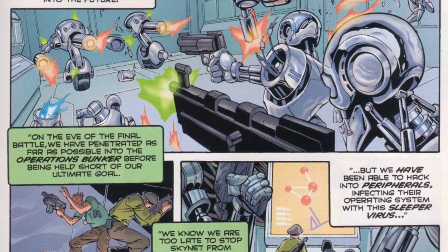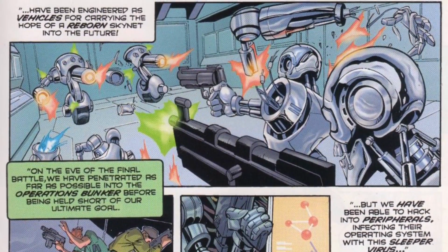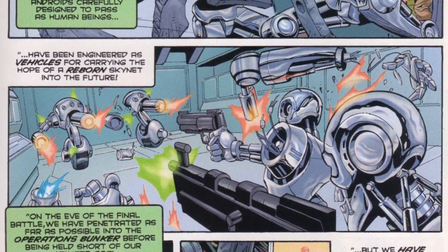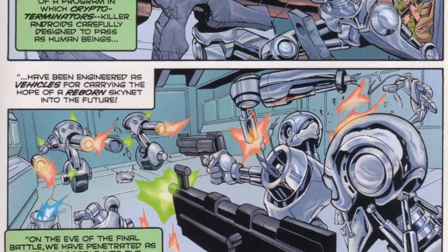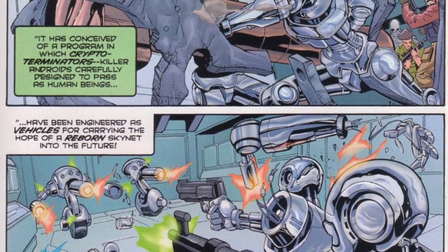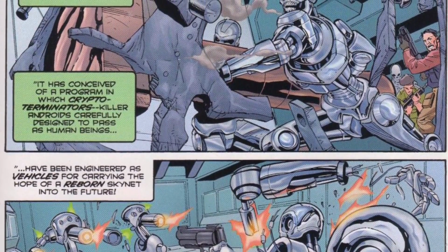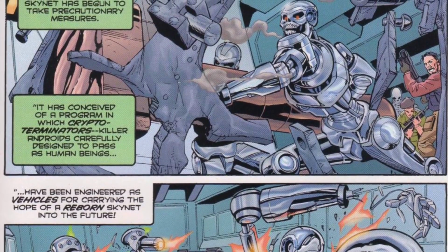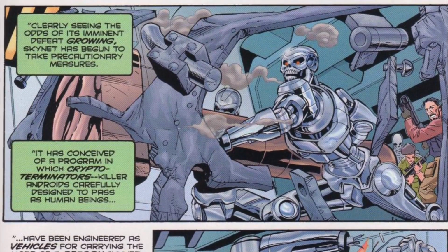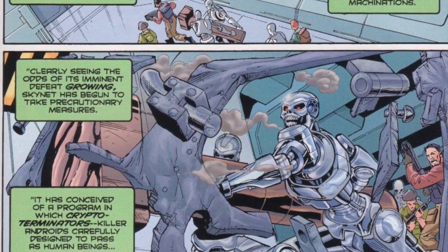Now, on this eve of the final battle, the last great assault that will break the back of the Skynet, now we have learned of yet another facet of Skynet's elaborate machinations. Clearly, seeing the odds of its imminent defeat growing, Skynet has begun to take precautionary measures. It has conceived of a program in which crypto-terminators, killer androids carefully designed to pass as human beings, have been engineered as vehicles for carrying the hope of a reborn Skynet into the future.